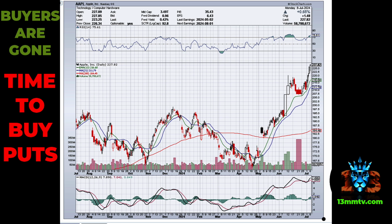So, Exhibit 1, Apple chart, highly bearish volume characteristics. And we're going to elaborate on this in just a little bit on a few other charts. But if we just look at this chart, there's some healthy volume, stock moves higher. Some more healthy volume, stock moves higher.